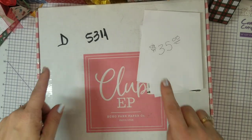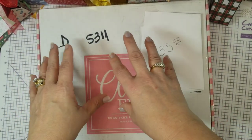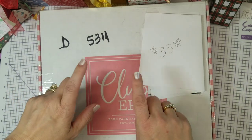Today I have the Echo Park $35 mystery box. Normally they're $50. So of course, anytime there's a mystery box, I can't help it. I gotta get them. They're usually such great values. So I'm gonna show you what's in it.